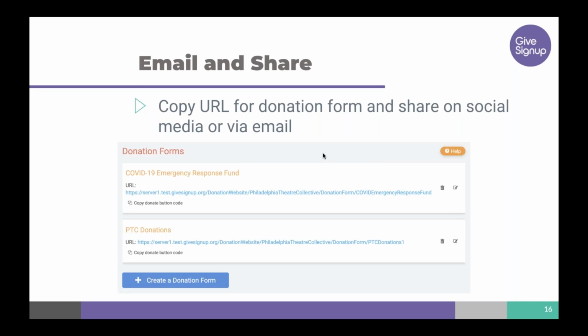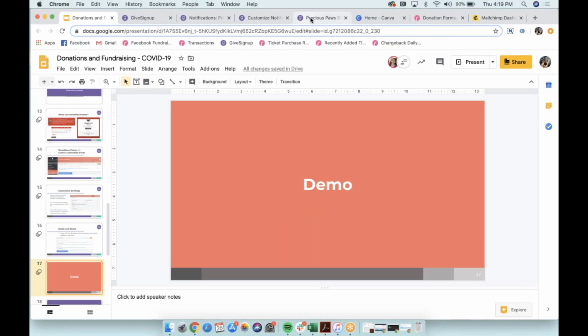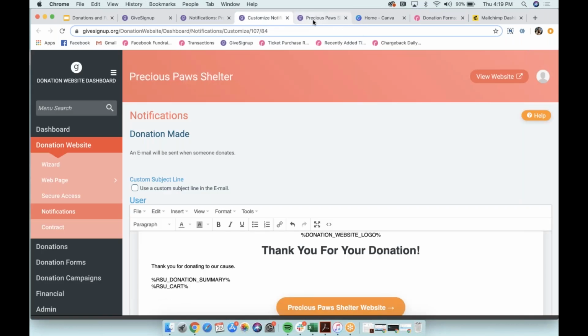Once you create your donation form, and again, you can create one or many, it's really simple to click on that to copy the URL, and then you can just share it on social media via email. This is also a really nice solution if you already have your own nonprofit website and you just want an elevated white label solution to collect donations or to email out to your supporters. So I'm going to show you what donation forms look like.